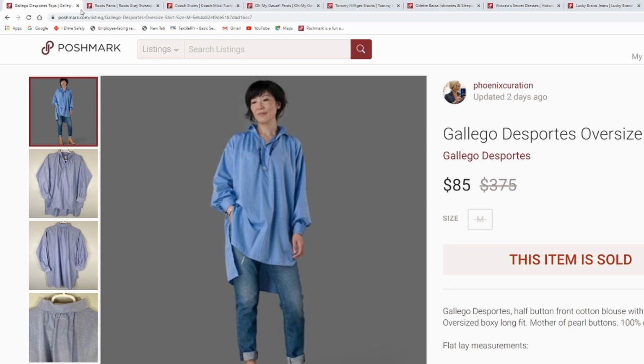And when I picked it up, you can tell it's pretty high end. I thought it was a men's shirt. I thought it was a really nice men's shirt. So it's made out of the same light blue material as a good quality men's shirt. So anyway, we're pretty happy with that.